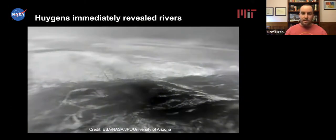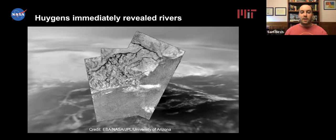With Huygens, as it descended through the atmosphere, it saw these rivers immediately. So this white thing that you see here is a high standing, a plateau, if you will, and it's cut by these rivers. And then these dunes, you can actually see them in the background. That's what these 2 long strips are. Those are the dunes. And as Huygens descended, if we zoom in, it saw this beautiful channel network that if you didn't tell me it was Titan, I would think that this is something on Earth. It's really quite remarkable from the first images that we get, detailed of Titan's surface. Boom, it's this. It's really exciting.